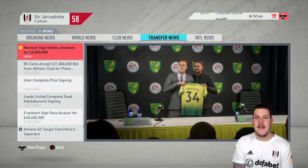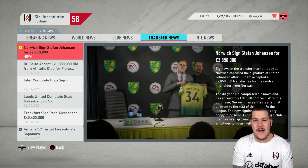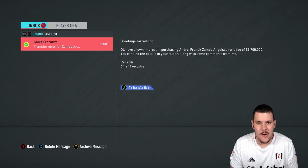And there it is. He's been a great servant for Fulham FC as a whole and a decent servant for us in this save. But Stefan Johansson, the Norwegian midfielder, going to Norwich City for £2.85 million. This is an interesting offer here.